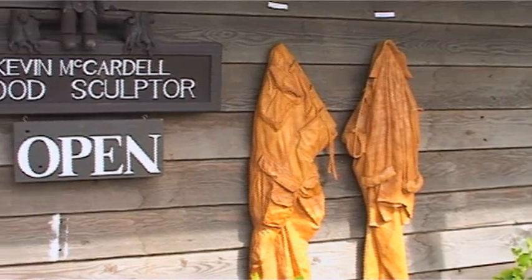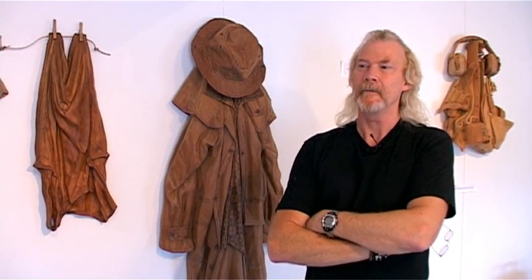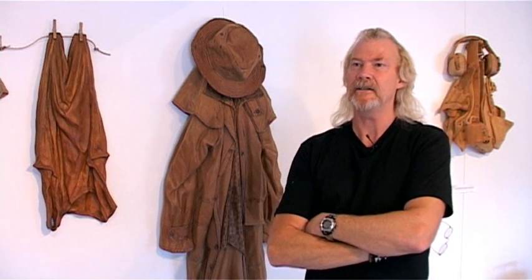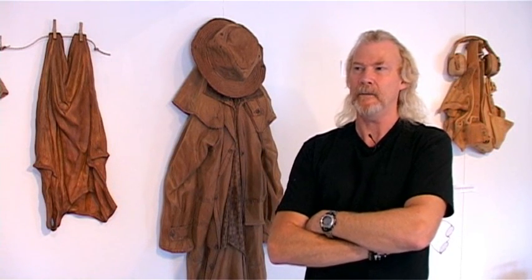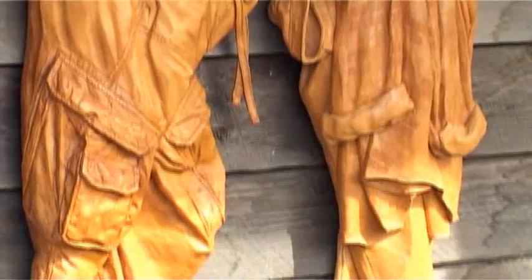So Kevin, how long have you been a sculptor and has it always been with wood? Yeah, I've been a sculptor for nearly 20 years now. 15 of that I've been professional. Wood's really the only medium that I've had an interest in, mainly because of what you can do with a piece of wood, the shapes you can get out of it, the textures you can apply to it.